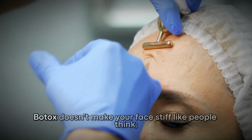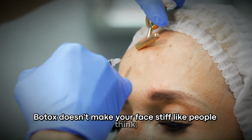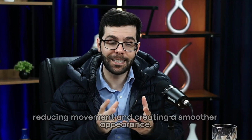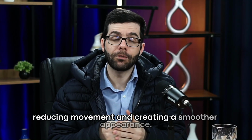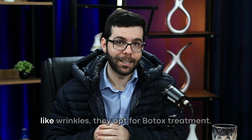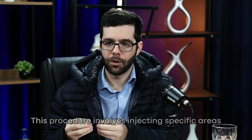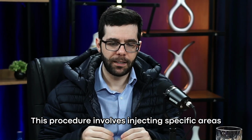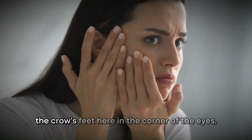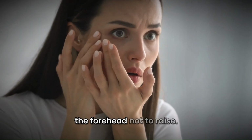So, guys, Botox doesn't make your face stiff like people think. Rather, it actually makes your face soft by weakening the muscles, reducing movement, and creating a smoother appearance. When a patient desires to minimize the visible signs of aging like wrinkles, they opt for Botox treatment. This procedure involves injecting specific areas to inhibit muscle movement, resulting in reduced expression lines. For example, the crow's feet here in the corner of the eyes, the forehead not to raise.